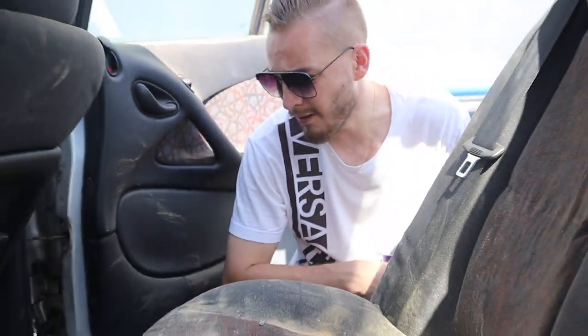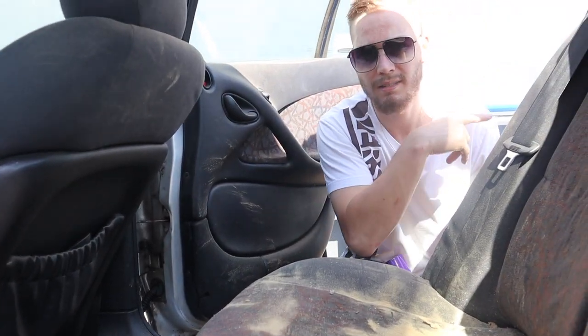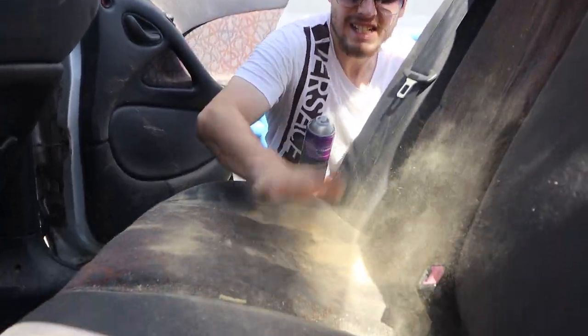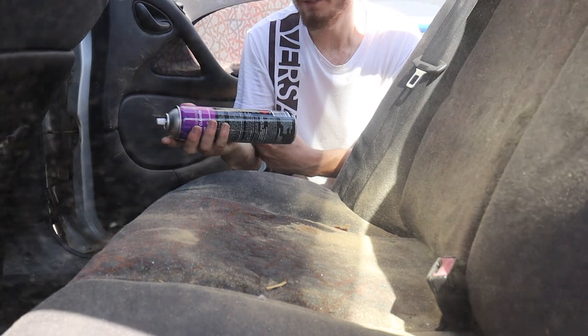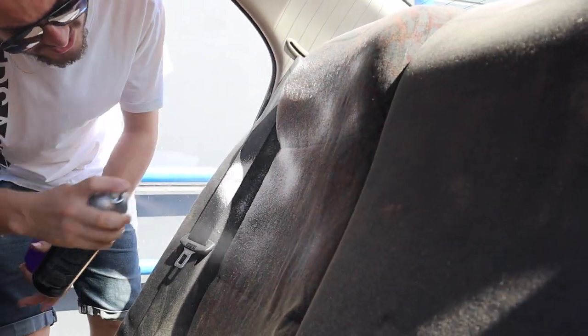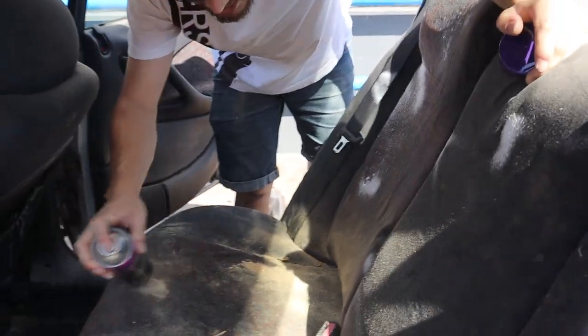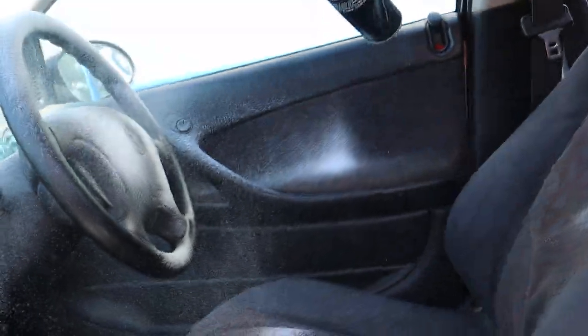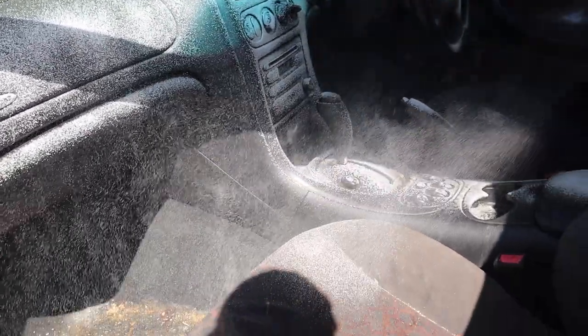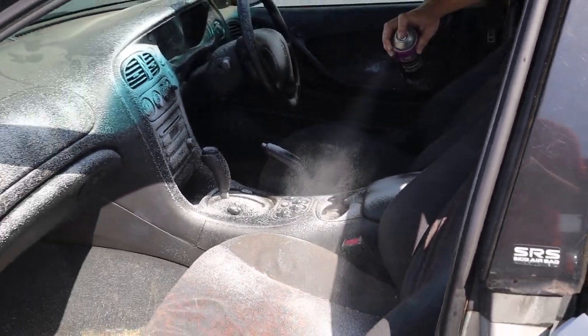Guys, now we got all that rubbish out. One more hand. We're gonna use our carpet upholstery foaming cleaner. As you can see, a lot of shit in this car. So we're just gonna pull this ready for the vacuum. We're just gonna go to town on it. Says it's supposed to be for carpet, but don't really give a fuck, eh? This thing needs some heavy sanitation.